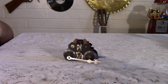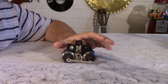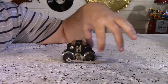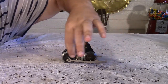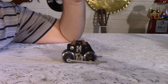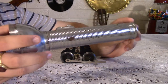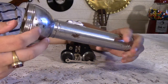I'm thinking the starting point of this should be the boiler, the big round thing of a steam engine, and build then the base, and then the cab, and then whatever, except I'm thinking maybe a little bell or something. This is an old Rayovac Sportsman's flashlight, broken beyond repair, missing parts.